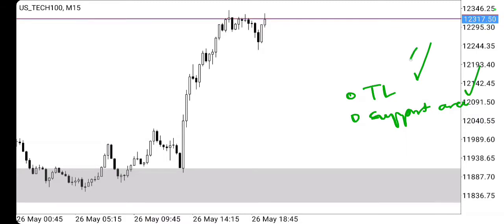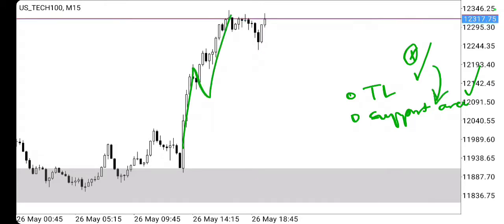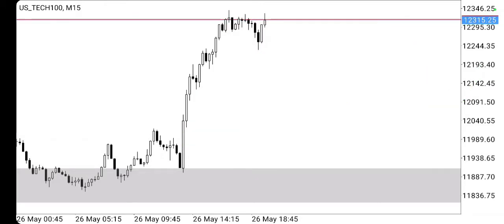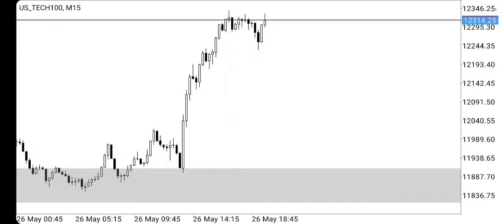In this case, we can't talk about it because of what? We can't draw it. We don't have this. So it means we are relying on areas of support. So let us find the areas of support on M15 so that we can make our decision, guys.